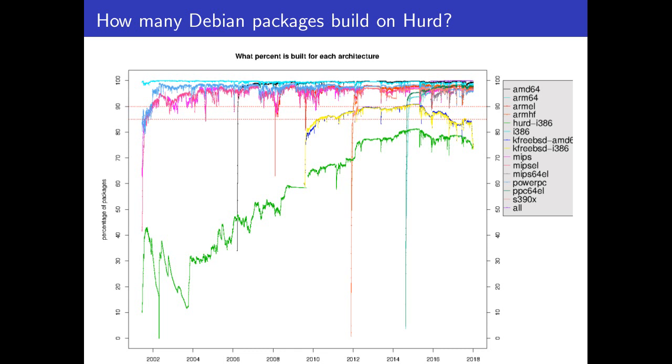ARM, a lot of stuff is running on the Intel architecture, the ARM, the 386 architecture. Those are the ones that are dominant, the ones that most all the packages build on. But Hurd, we've got about 75% coverage right now, for better or for worse.